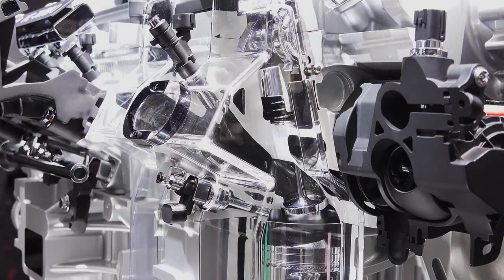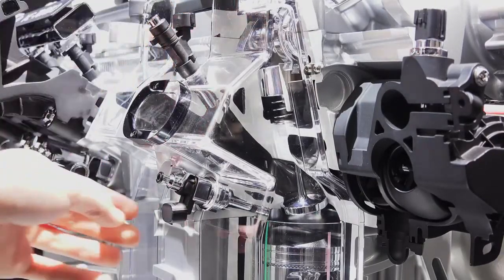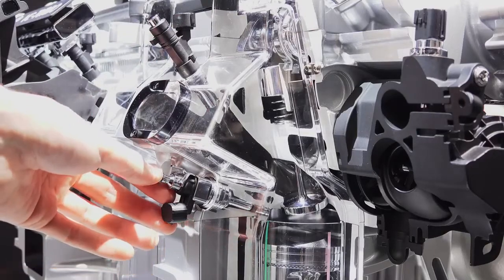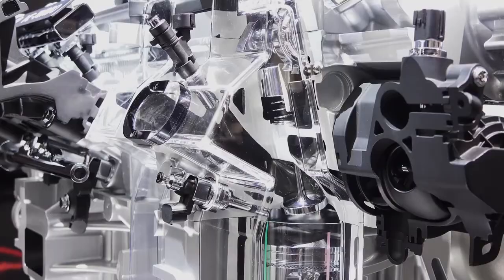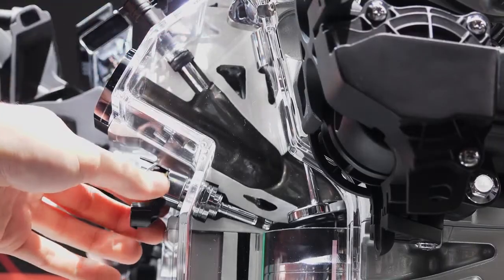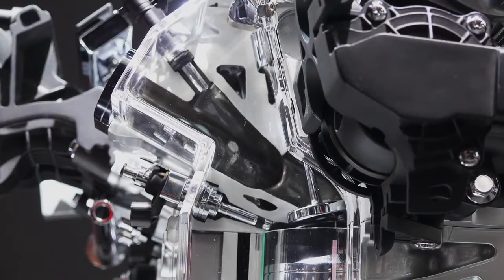The engine also uses both direct injection and port injection. It was found that the most efficient combustion at low loads occurred with both port and direct injection active, and this also helps to keep the valves clean. At higher loads, only direct injection is used, which meets the power demands and allows for precise fuel injection timing.